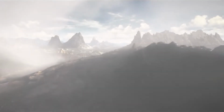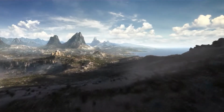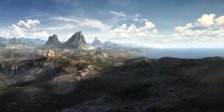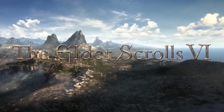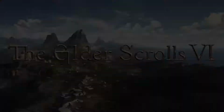So when this trailer was first being looked into, me along with many others really wanted to know where this trailer actually was located on the map. And after looking in between the lines at the smaller details, I feel as if we could have an answer to that question. So of course, as we can see, the camera is panning out of some kind of foggy mountain range and then slowly moving into the large open landscape that we are speculating to be Hammerfell.